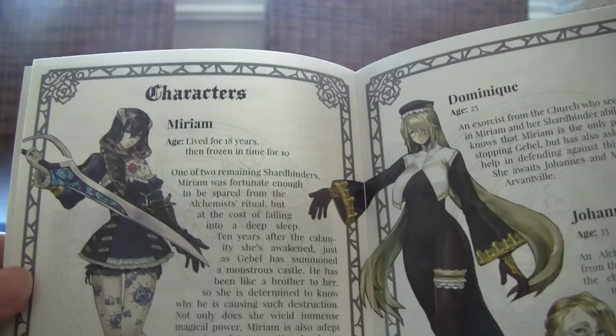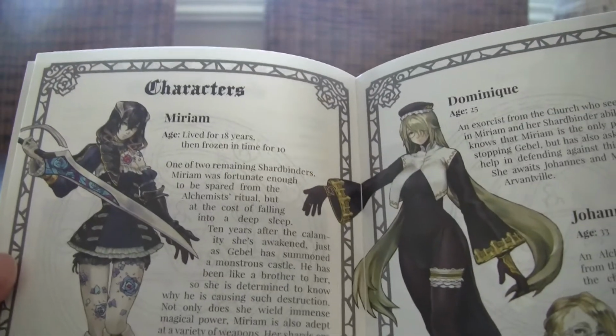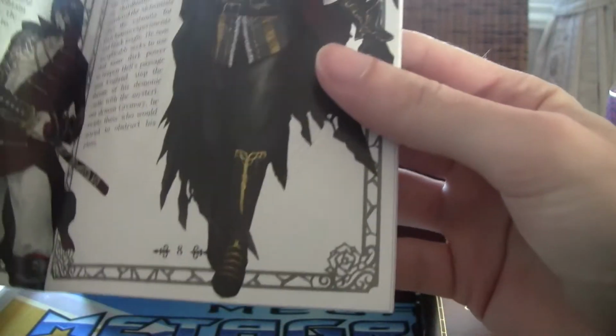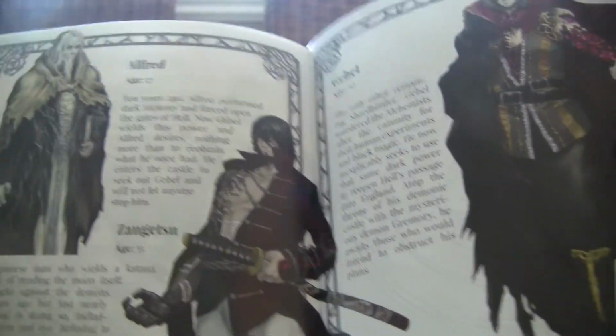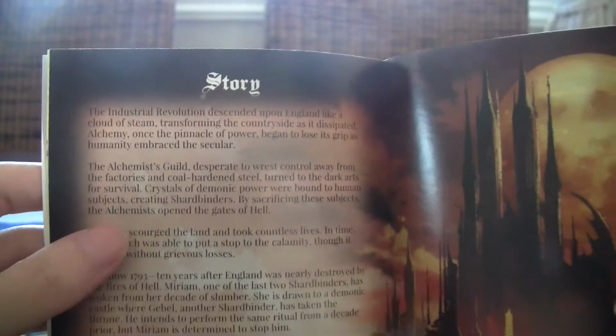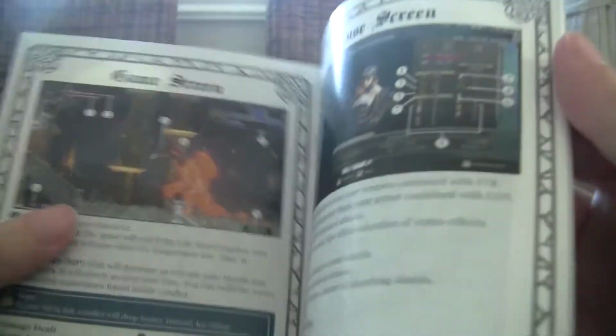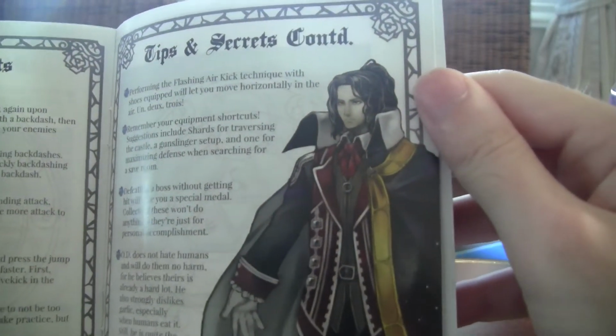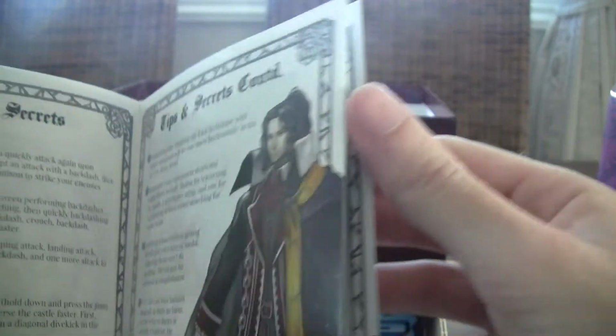There's some good artwork here. The concept artwork for the characters. You got Miriam, Dominique, their age. There's Johannes, Zangetsu, that's what the dude was called, Alfred. And story, I guess you could check all this out. And I think the rest should just be gameplay stuff. There's the secret dude. Well, not exactly secret, but... Okay, good stuff, good stuff.